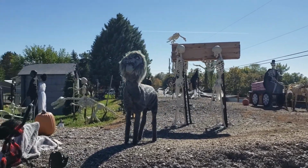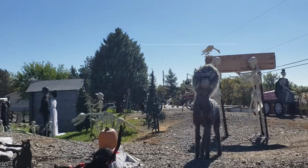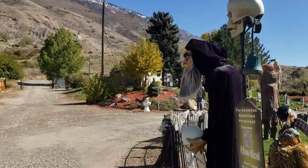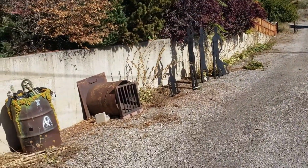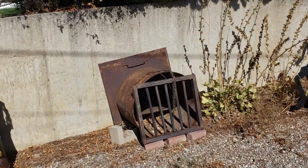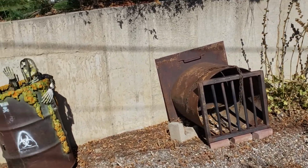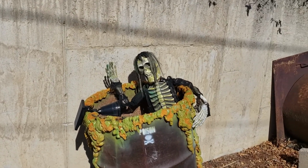Four skeletons bringing a casket. Before I go back to the front, I missed this thing over here. I don't know if there's anything in that sewer thing. I guess that could be creepy in itself, but this is what I was looking at, the poison. And a skeleton trapped in the poison.